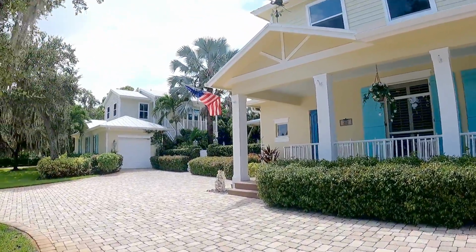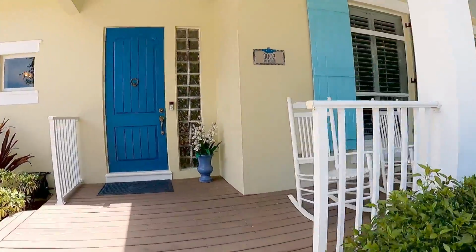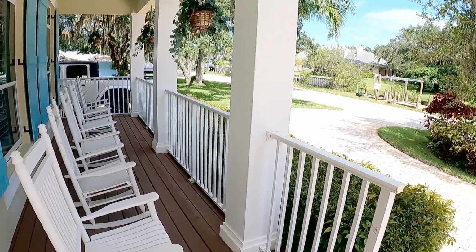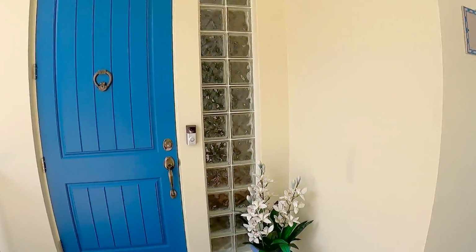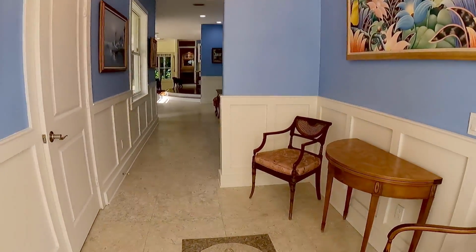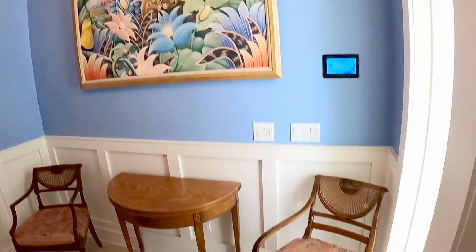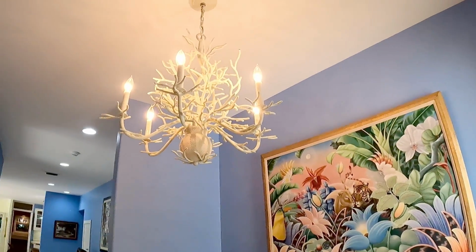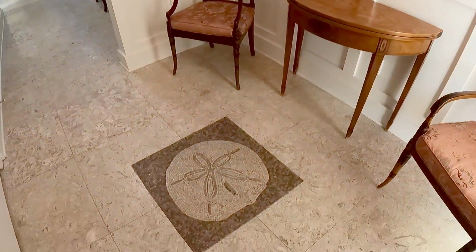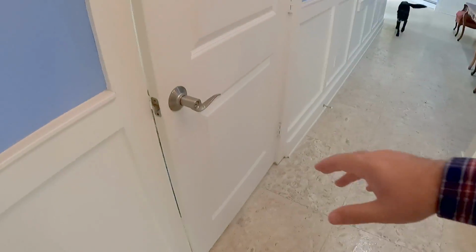Here's a different angle of the front of the home. You do have this really nice seating area here to look out to the boats. Let's head in. Upon entering the home, you do have this nice foyer entry area here. Some beautiful wainscoting, beautiful coral reef style chandelier, and a really nice mosaic tile inlay here. You do have shellstone flooring throughout the first floor.